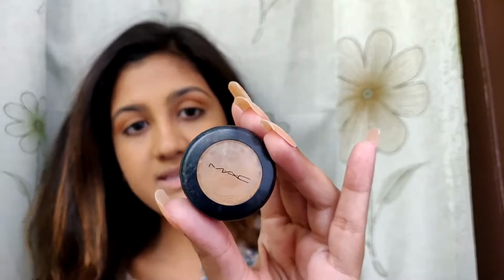For my concealer, I'm using the M.A.C Studio Finish Concealer in the shade NC42, and I'm just going to be applying it under my eyes.